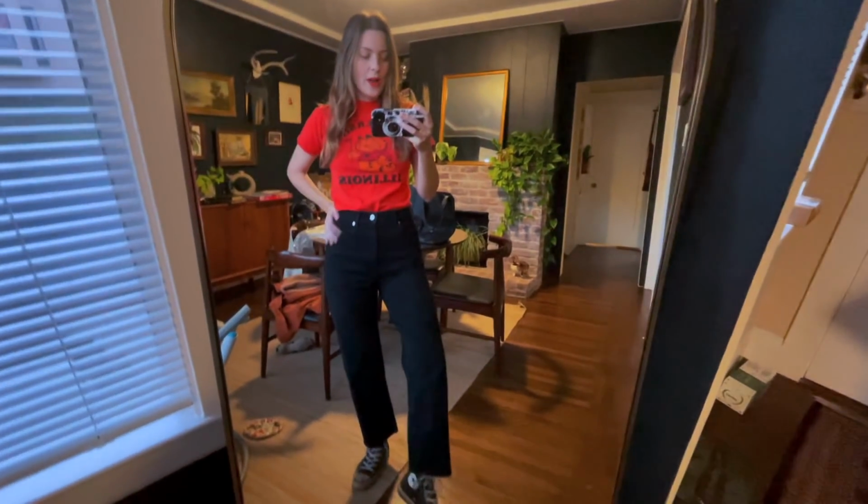So starting out, I have on my Everlane Way High jean in coal. I have been waiting for a good pair of black high-waisted denim. I haven't had one that is a straight leg, and so I'm so happy to have this one.